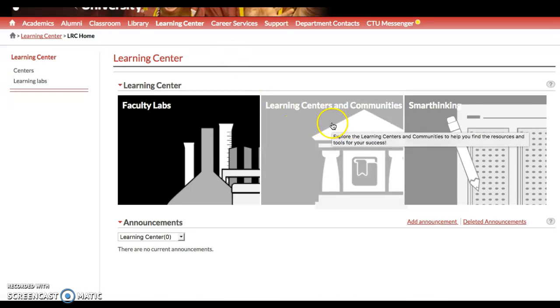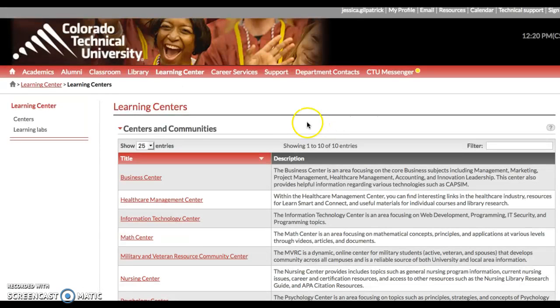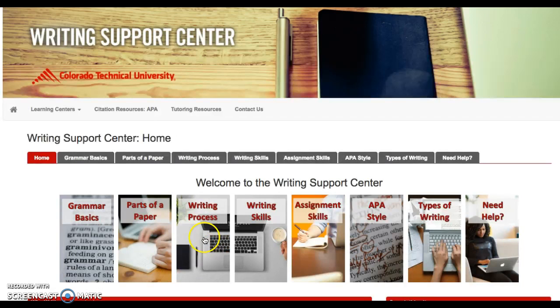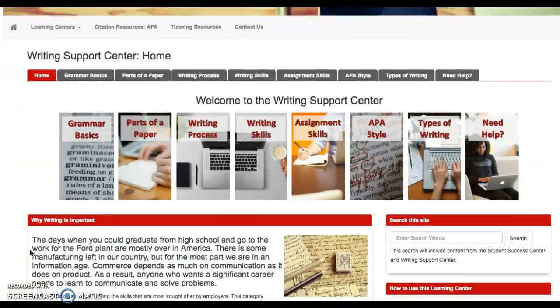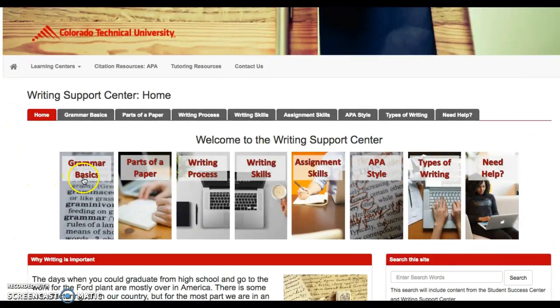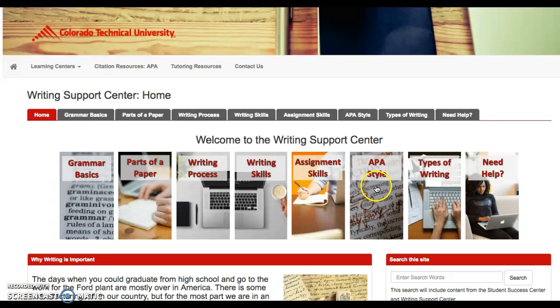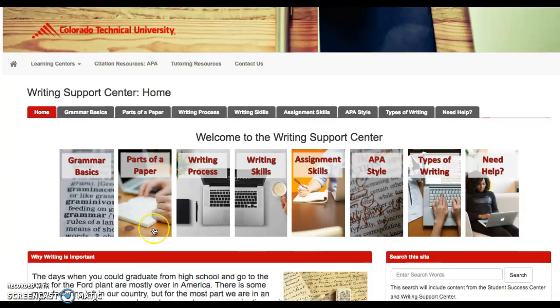Now, the other fantastic place I want to take you is within the Learning Center. Scroll down and you'll see the Writing Support Center right here at the bottom. Let's click on that. Look at this amazing amount of fantastic resources here. We have grammar basics, parts of the paper, the writing process, writing skills, assignment skills, APA style, types of writing, and then an area to get even more help.